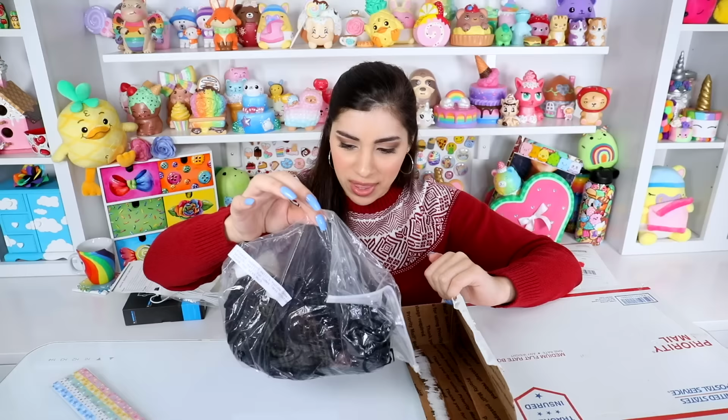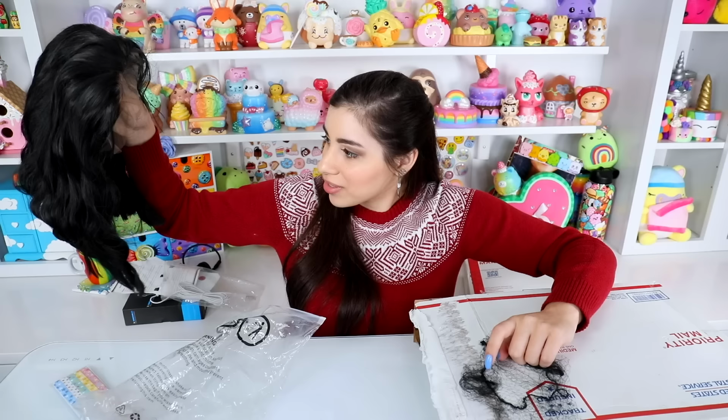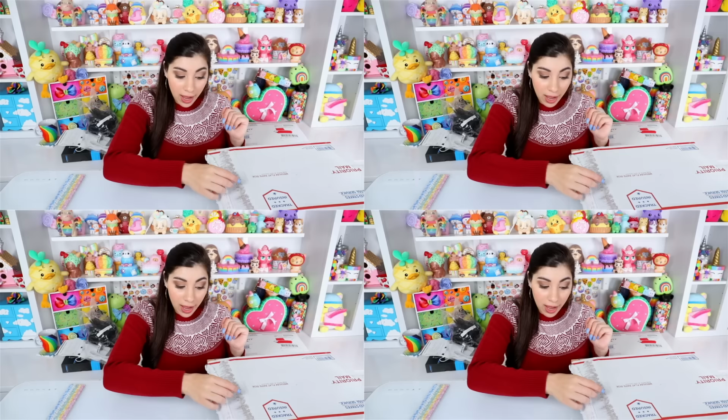The heck is this? It's a wig. I'm really good with wigs, by the way. It's a terrible wig for me because it kind of just looks like my own hair. Kind of scared because it doesn't look new and that doesn't make me extremely comfortable. Okay, we have not run into any potential art projects. Ew, there's hair everywhere.